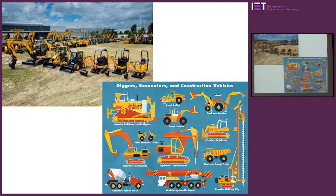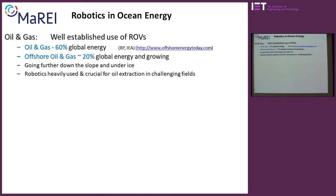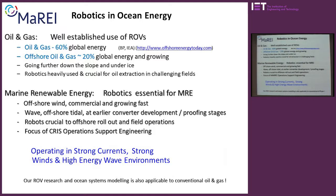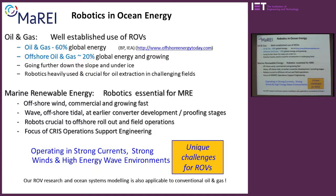In the challenging conditions of offshore wind, is that sufficient? That's the question. So robotics in ocean energy has been used for a very long time in the offshore oil and gas sector. For the marine renewable energy sector, we have to operate in strong currents, strong winds and high energy wave environments. So to some extent, this new sector gives unique challenges for the ROVs. And that's really what we're focusing on solving in a lot of this research.